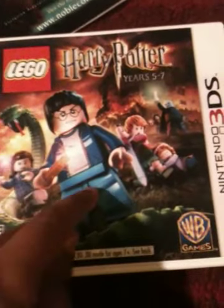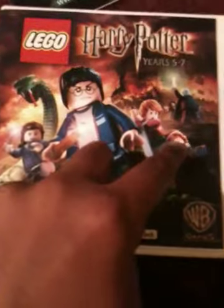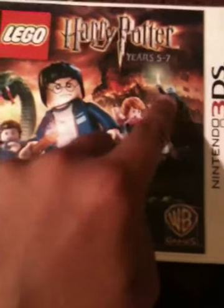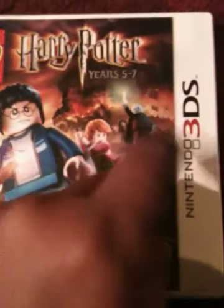Here's Hermione. That's Harry. That's Ron. That's Nagini. I forgot who. I think it's Lavender. That's Voldemort. If you can see closely, there's Bellatrix Lestrange and some Death Eaters. Hogwarts burning down, and if you can see, Dementors. It says Nintendo 3DS. I got the Nintendo 3DS version. At the back, it says the battle is building. Harry, Voldemort, some things.